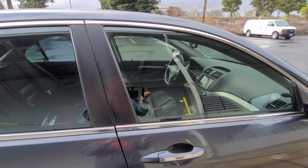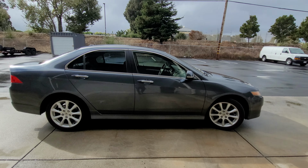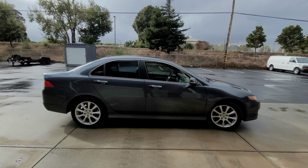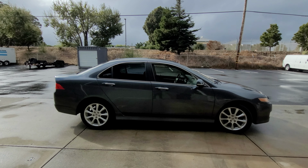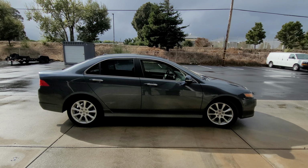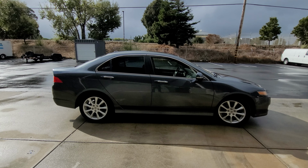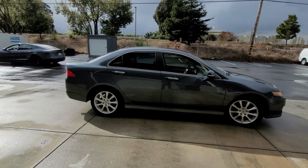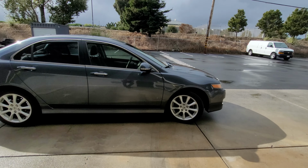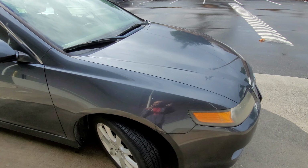So that's why I'm also looking for the TL Type S with the 6-speed. I don't want to stick with the auto transmission. I know they have issues with those, and I'd rather stick with the 6-speed, and they're worth more as well. That's what all the enthusiasts look for. So currently this will be a small project that I'm looking to tackle. Since the CL is mostly done, I just need to do an axle on that one.